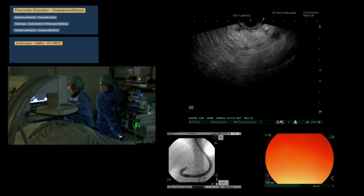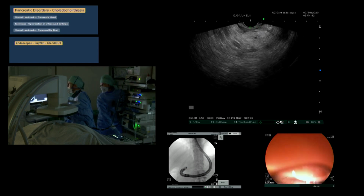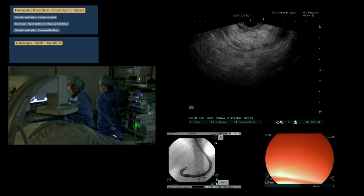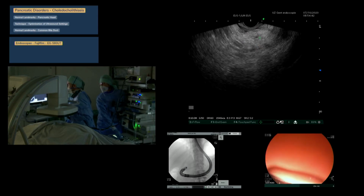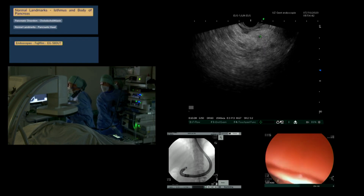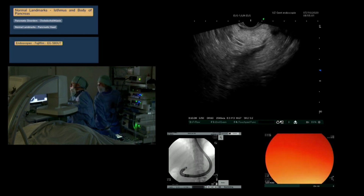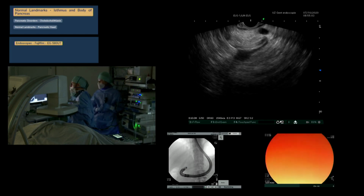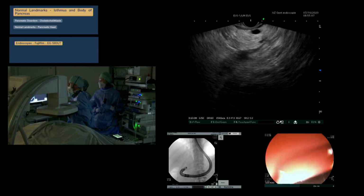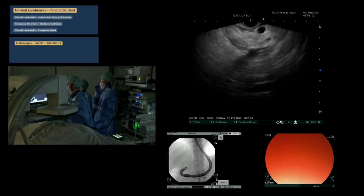Now, Helena will try to show you the duct. It's rather small here, the diameter. She's trying to follow it. Yes, there. So you see the transverse section of the pancreatic duct here. I think if we measure it, it will be like 2 millimeters. So perhaps the pain that he has is due to the common bile duct stones and not due to a pancreatic duct problem.